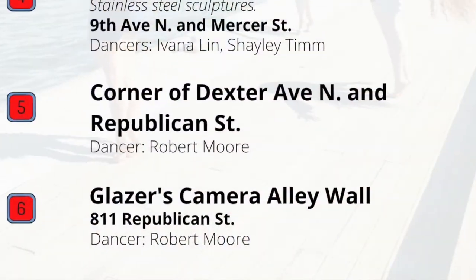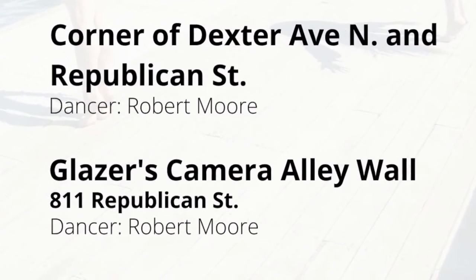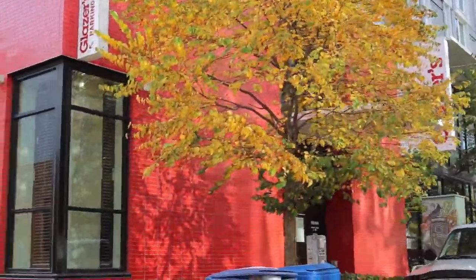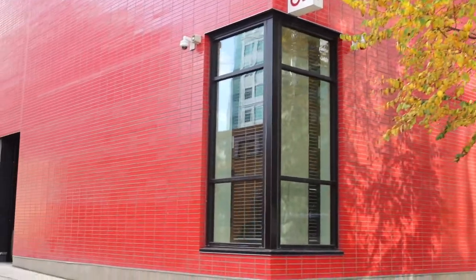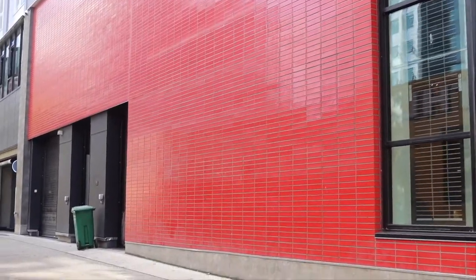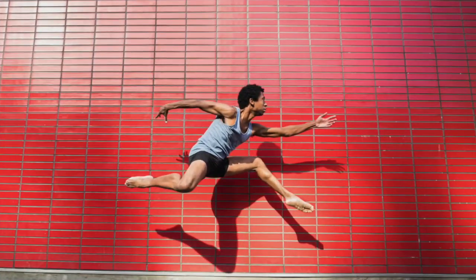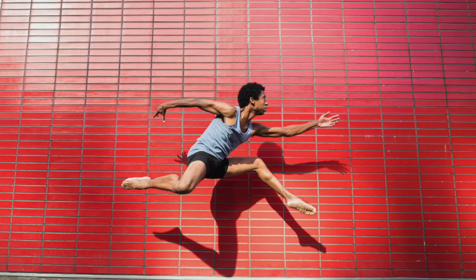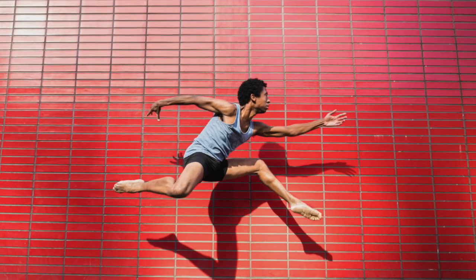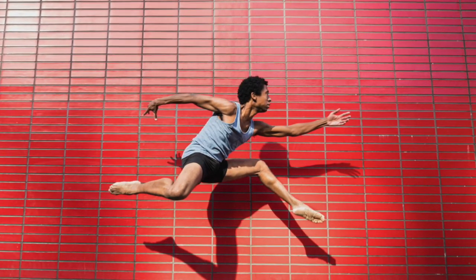One of the buildings that got torn down was Glazer's. Glazer's said, we painted our building red. We also want to maintain our identity, and everyone recognizes Glazer's, it's that red building. And so when the new building was constructed, it was agreed that Glazer's was allowed to keep its red identity.